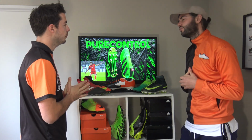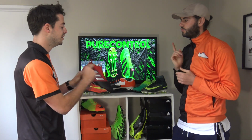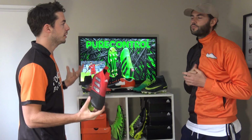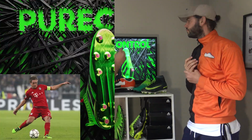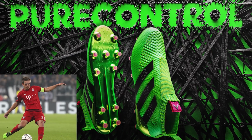It's an all knitted football boot. It's also laceless, but it did have a collar. So this is the A17 Plus Pure Control. We won't get onto this too much, but this one here had a prime cut collar. It was a collar. You've worn this boot, how did it feel?